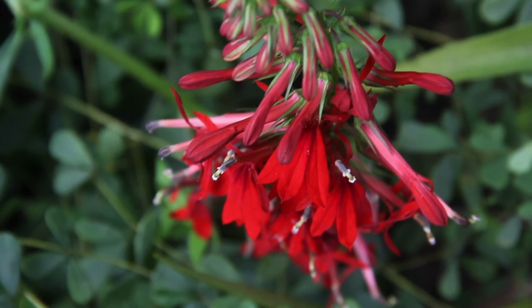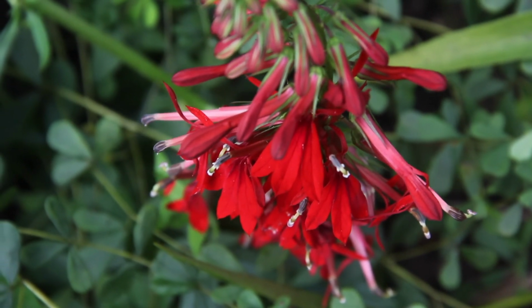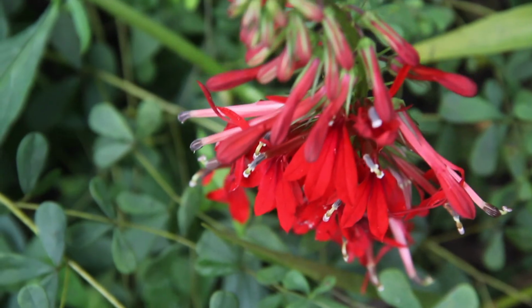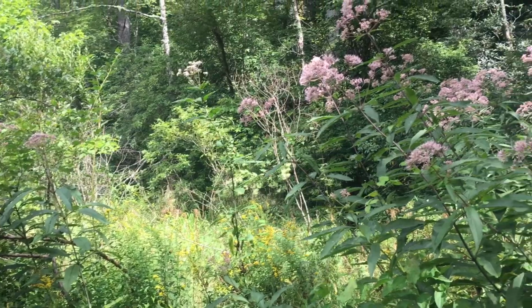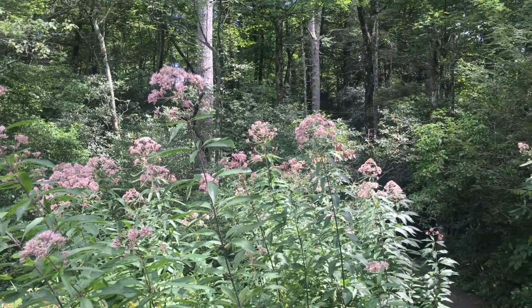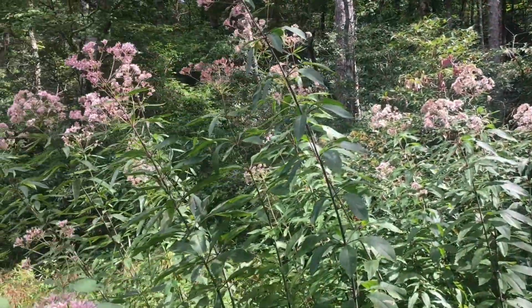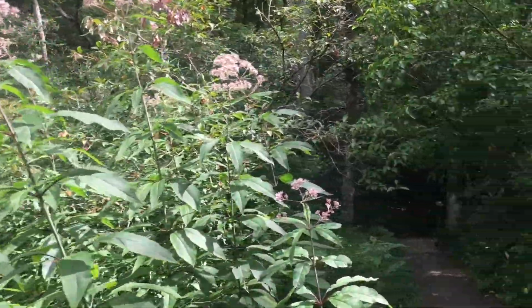And it has these very small but, I think, noticeable white filament tubes, which are attractive. And it has, again, similarly with our blue lobelia, those bilabiate flowers with those three lobes. And it's a beautiful species to have. Usually in nature, you'll find them growing in tandem with each other, which I think is quite interesting. And we've got our Joe Pye weed, which is still hanging on, and a beautiful sight to see as we enter into the cooler months.